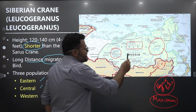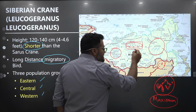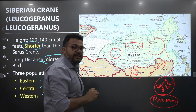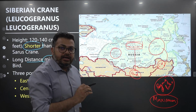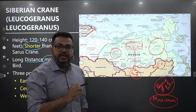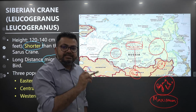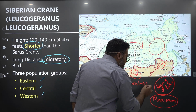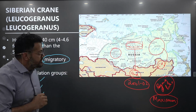When it comes to the Central Siberian crane population group, this is the one that travels all the way to India. Right, this is the one that travels to India, and in India at Bharatpur we have got the Keoladeo National Park, which was a location where Siberian crane were occasional visitors. They normally visit India in the winter season. But guys, since 2001-2002, there has not been a Siberian crane sighting even in Bharatpur or Keoladeo National Park.